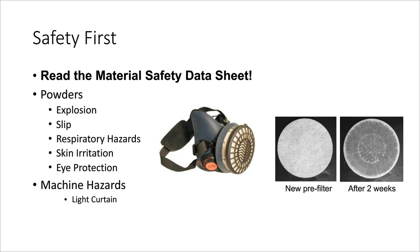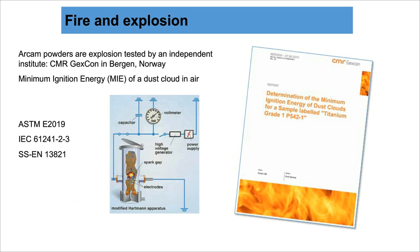When you start looking at powders, like I said, something that we do really at RCAM that's been pretty good is we test powder explosivity, like I said before. So we have to do a lot of independent testing by other institutes. We do what's called minimum ignition energy, and this is done in a dust cloud. By following these standards, as you see here, we really try to figure out what powder is safe to be used in our machine. So in order for the user to use a powder in our system, they have to prove to us that it's safe. So we do it by doing this kind of testing.